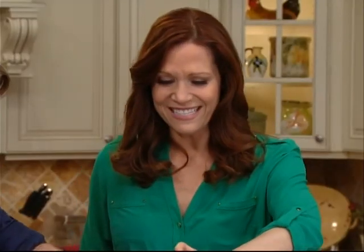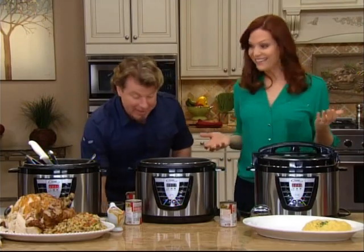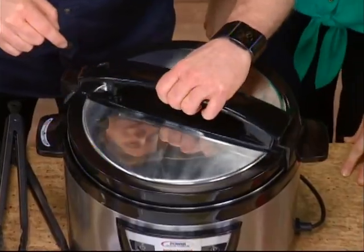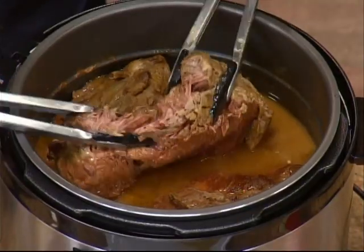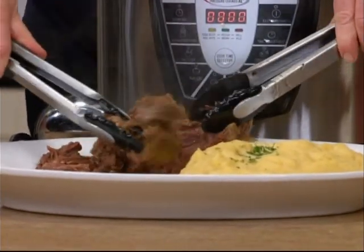Wow, this is easy. Now guess what? That's it. That's it? That's it. I put the lid on. The results speak for themselves. When you make this pot roast, remember, it was a toss and go. We did it in an hour, just 3 ingredients, and it's absolutely delicious.